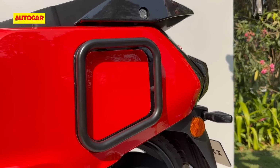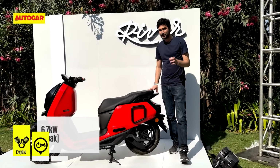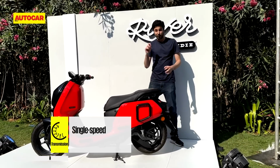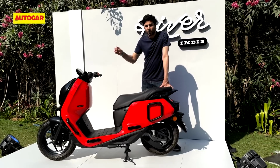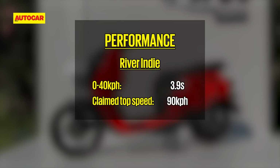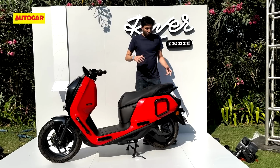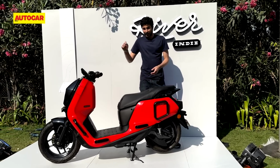So in terms of performance, you get an electric motor that has a peak output of 6.7 kilowatts and the battery pack is 4 kilowatt hours. The company claims a top speed of 90 and a range of 120 kilometers, and that is a real world range that they say you will get in eco mode. There are 3 modes. Eco mode caps the top speed to 55 kilometers per hour, which is still quite usable, whereas the other 2 let you get to the top speed of 90 kilometers per hour. Overall, this sort of performance seems in the ballpark of the Ather 450X, but I think this scooter will give you more range.